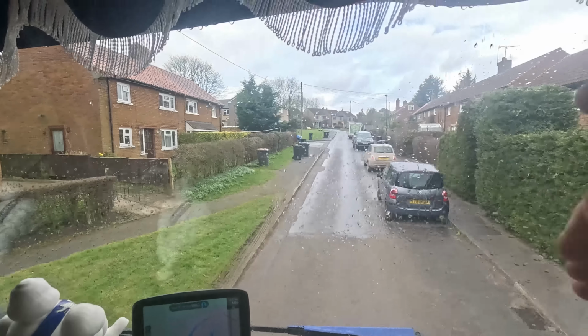Oh, alright, it is the next morning. We're just doing our walk round checks. Obviously I'm not doing them right now, I'm doing the intro just in case you think this is how quick we do it. But anyways, aye, here we are. This is the DAF we've picked up. I'll get a couple of better shots.